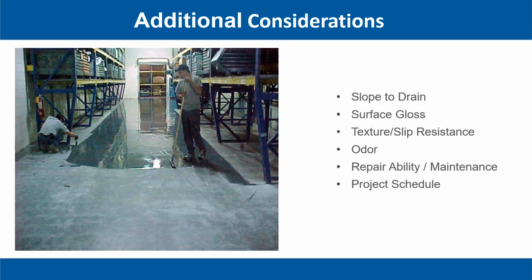The trick is those cost more and they typically have a higher odor. But if you've got that requirement, let's talk through that and we can educate you and your client and get you the better recommendation based on your schedule needs.